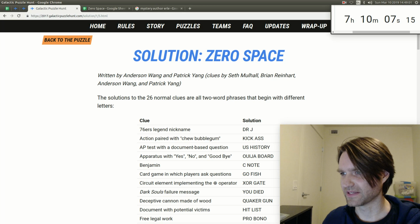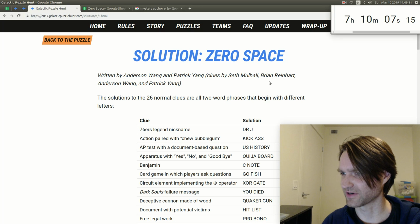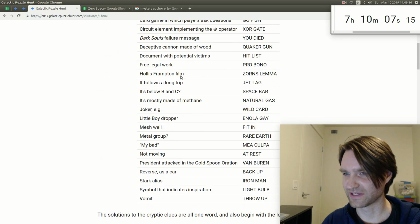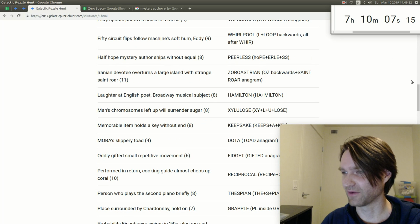Okay, Zero Space by Anderson Wang, Patrick Yang with Seth Mulhall and Brian Reinhardt. This puzzle required 4 people to construct, and I can definitely see why. It must have been a very difficult construction. This puzzle was really intricate. I don't want to go into details, but yeah, very impressive. This had everything I really like in a puzzle. It had a way to jump right in.